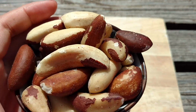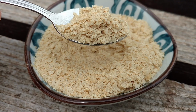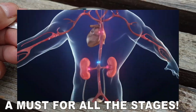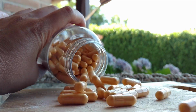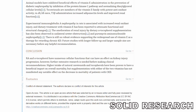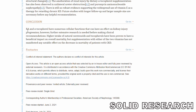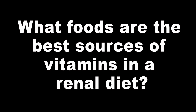All these foods are incredibly rich in vitamins and nutrients and are a must for kidney patients in all the stages. And while I always encourage you to find and use a good renal multivitamin, there is solid research to prove that higher natural vitamin intake from foods is superior in terms of kidney benefits than what you get from pills. Now the question is, what foods are the best sources of vitamins in a renal diet?